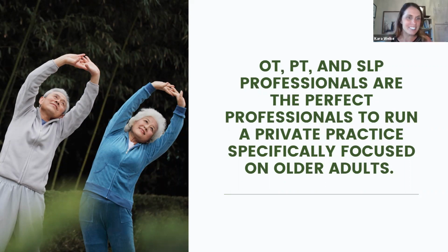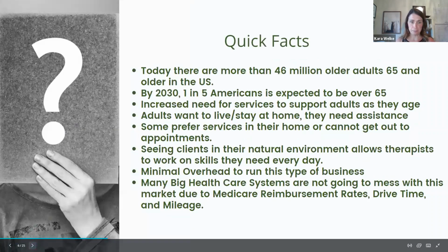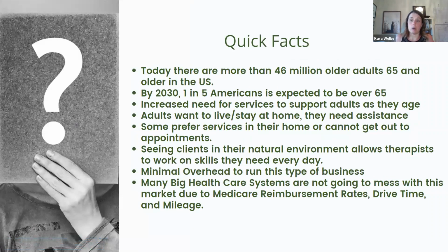Okay. So a few things that I just want to mention. This population is only getting bigger and we can't meet the need now, and the need is only going to grow. Today there are more than 46 million older adults, 65 and older, and by 2030, 1 in 5 Americans is expected to be over 65. There is an increased need to support adults as they age. I mean, COVID really brought this out.